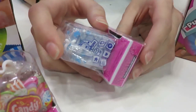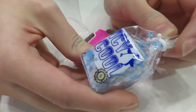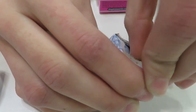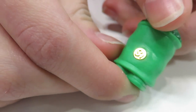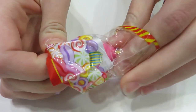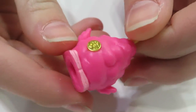Two Shopkins and the brand new Push Me Up surprise toy. We have one of the original Shopkins, and how do you know that? It's got a gold medal in the back, season one. Here's our next Shopkin. And another adorable face, and take a look, it's an original as well, a gold medal. These are all coming soon.